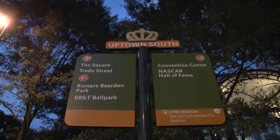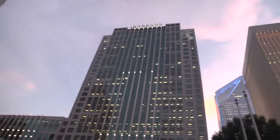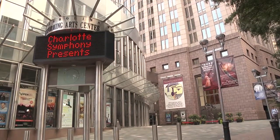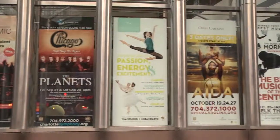And if you want to just stroll the uptown area, it's certainly filled with fountains, cool buildings, and happy people. They have a center for performing arts that has plenty of shows ranging from the symphony to the stage. When it comes to culture, the city has it going on.